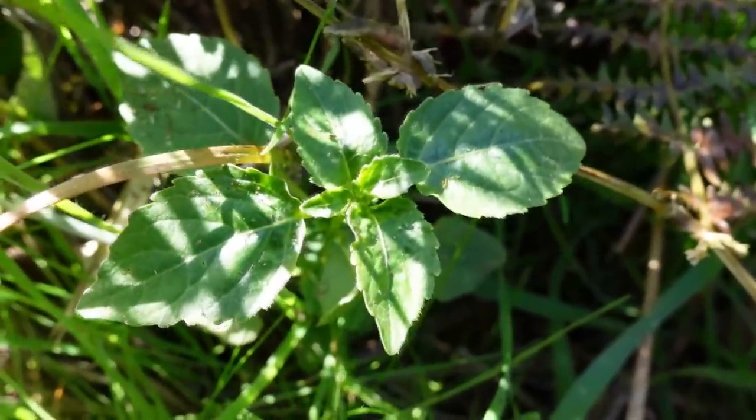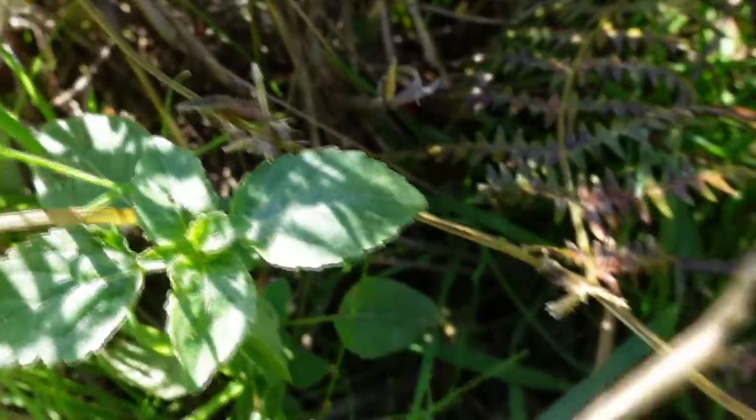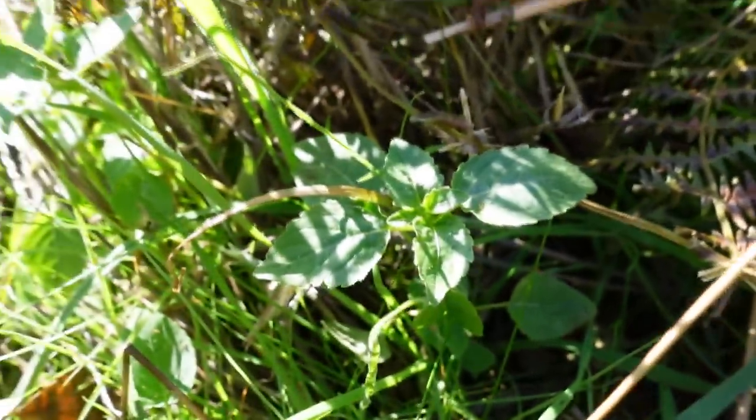I have a sneaking suspicion that this might be some type of lemon balm. I rub the leaf and smell it, and it does smell vaguely lemony. It needs more identification. I'll take some back up.